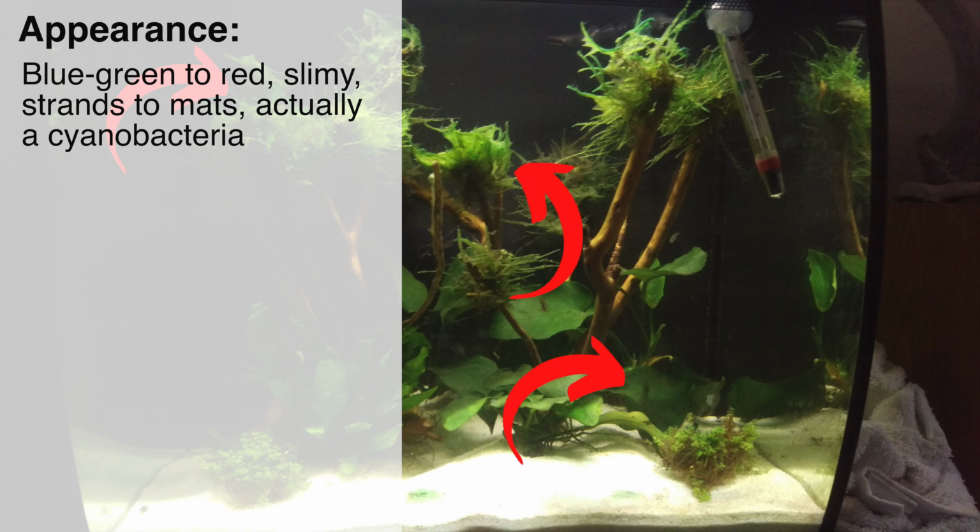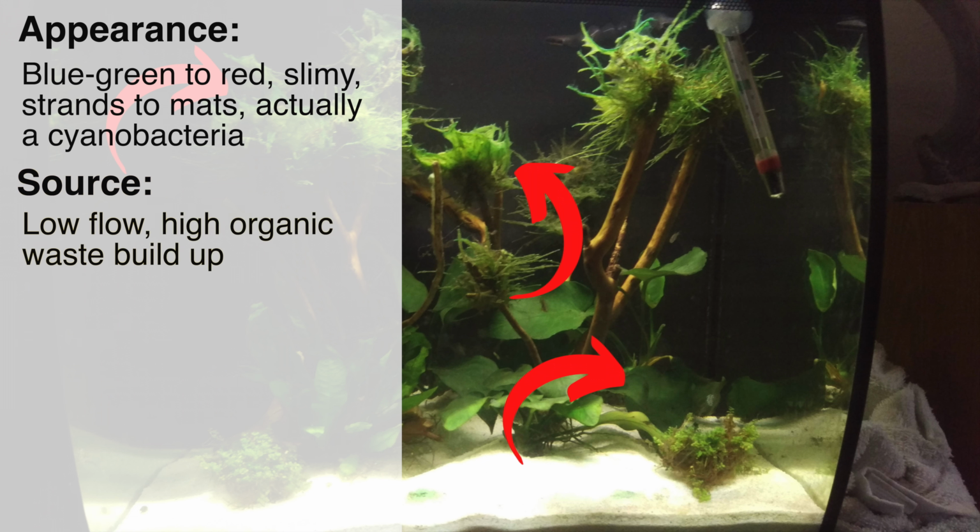If left unchecked, it will quickly take over the aquarium, blocking light and preventing plants from photosynthesizing. They can deplete the water column of oxygen at night when the lights are off. There are some opposing views on the causes of cyanobacteria in freshwater aquariums. One of the more popular views, and what I've observed, is that outbreaks most often occur in tanks with low flow and high organic waste buildup. This is especially true in tanks with high light and infrequent water changes.